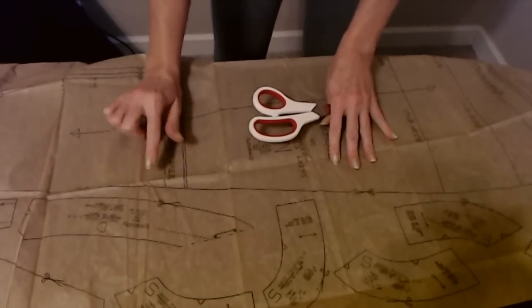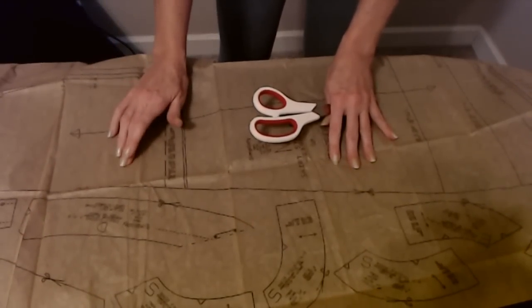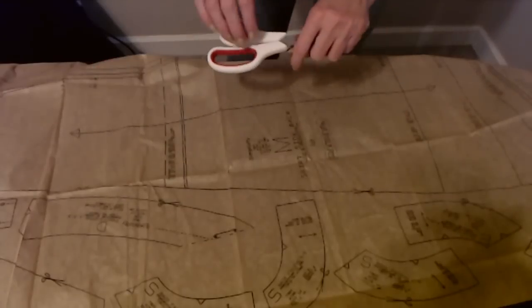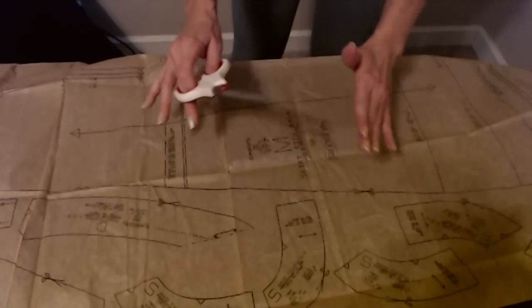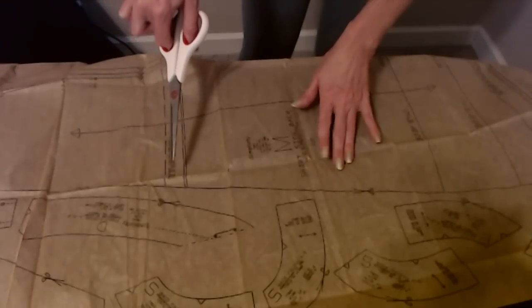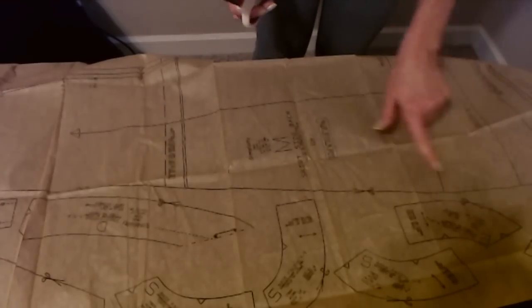Now I do need to ask you too, would you like pockets? Because we do have the option of putting pockets on this dress. No pockets. Are you sure you don't want pockets? Okay. Well, if you have pockets, it will not have quite the same silhouette, but it's certainly no problem. We do have cutouts here for pockets if you're interested. Okay. Well, for now we won't cut that out. We're just going to go with this right here.